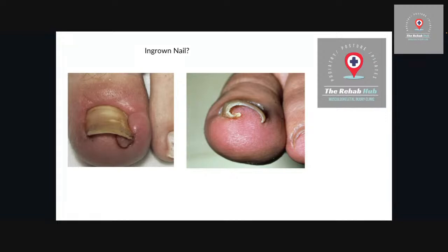Now, in terms of what we can do for these, for some people we can conservatively treat them. That means that we wouldn't need to do any surgery on it. We'll talk a wee bit about the surgery during this presentation, so we'll kind of debunk some of that for you as well. But essentially, we don't always need to perform surgery to fix these.